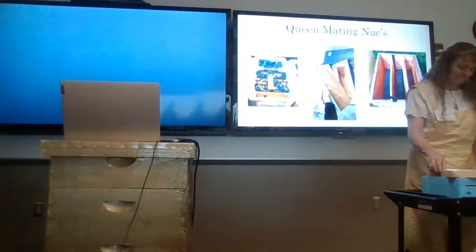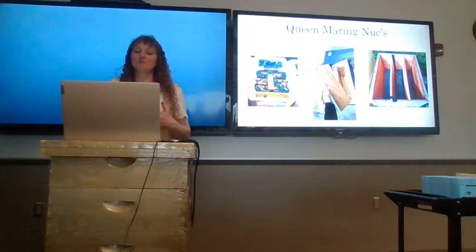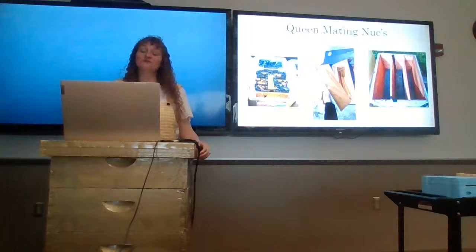And the second one, you can get these wooden mating nucs from Dadant or Mann Lake. I think they hold two frames on each side and you can hold two mating nucs in there. The third one Mike built.